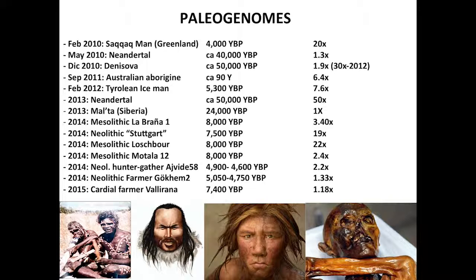But I'm showing you the chronologies and also the coverage. Of course, the quality of the genome depends on the coverage. The coverage is the number of copies you get from the whole genome. The whole human genome, as you know, is about 3.2 thousand million nucleotides. So it's a lot of information, and it's, of course, quite complicated to get all this information, and of course, to analyze all this information.